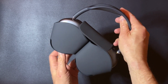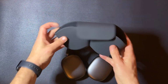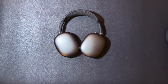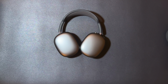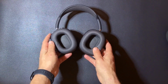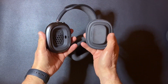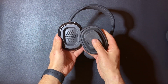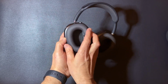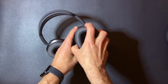So here they are out of the case, and a little bit heavier than I thought they would be. I like the colour of these grey. They're not as shiny as the other colour variants. Just hope that they last in terms of scratches. And the ear cushions do come out and can be replaced. But at £75 a pair, I'll be doing my best to look after them as best as I can. But they are comfy, nice texture.